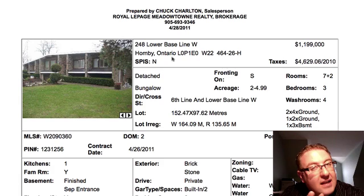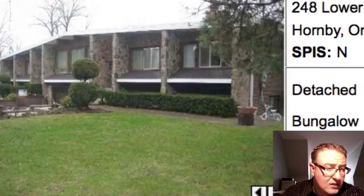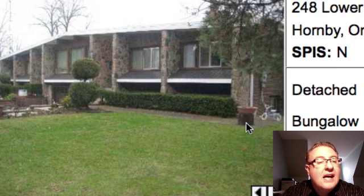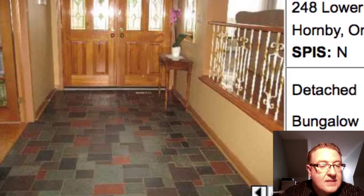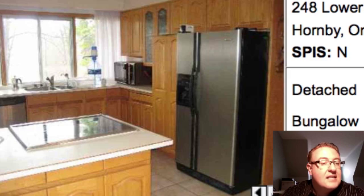So lower baseline, we got an interesting one here. It's at 1.2 million. And it looks huge. It looks like a high school. It's so big. So a really massive home. It looks like there's a double car garage right in the middle here. And so inside you got some slate flooring, hardwood floors here. It's actually in good shape.